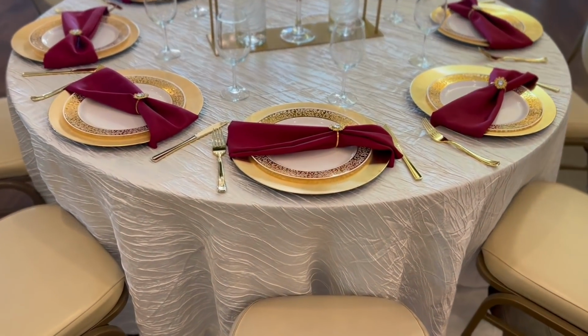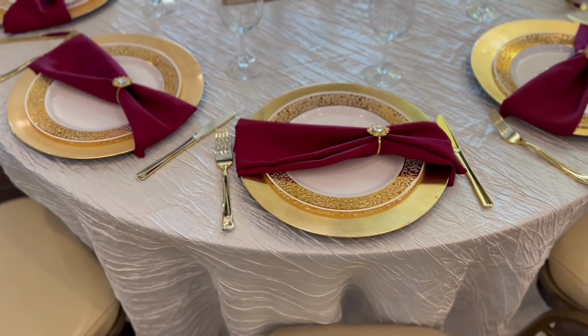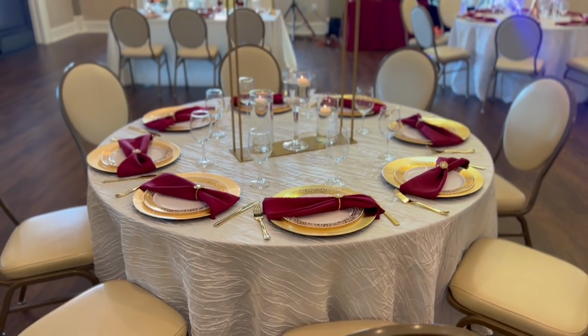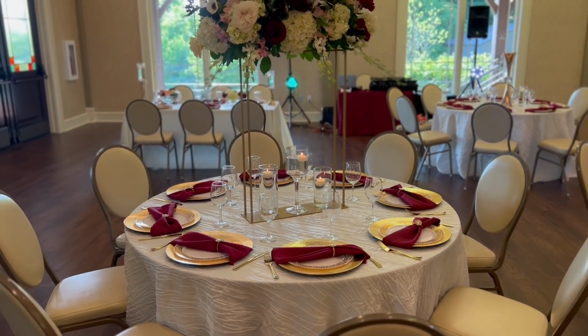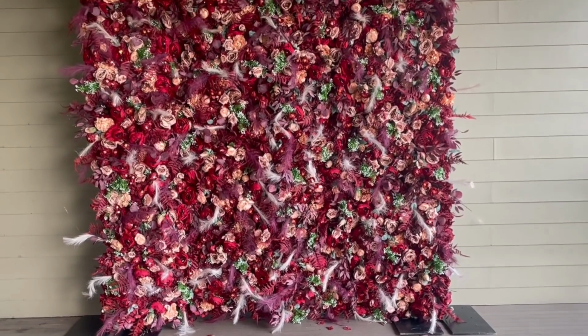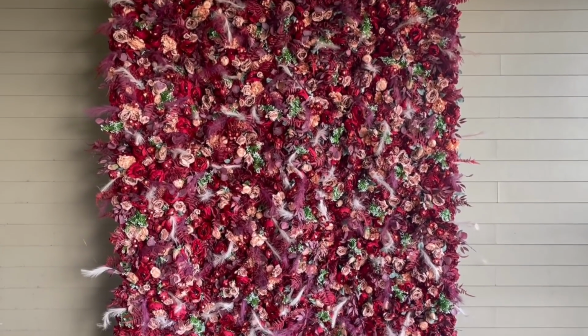Now, also, in addition to that, you want to make sure that the entire space kind of agrees with one another, bringing the indoor elements outside and the outside elements indoors. And I'm going to show you guys how I did that with this gorgeous flower wall from rosemorning.com. I will leave the link to them down below.